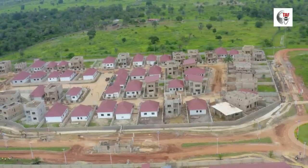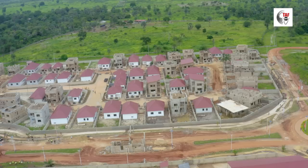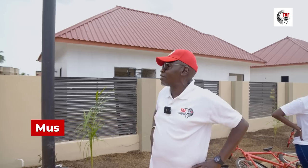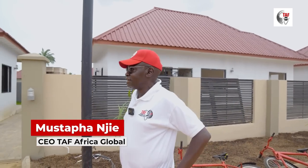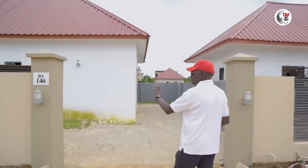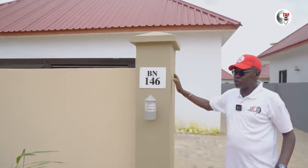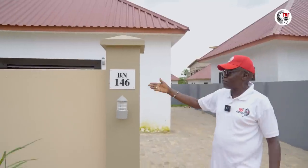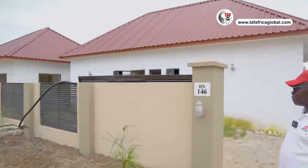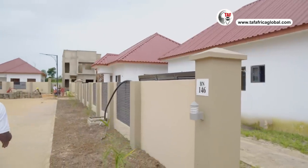So this is Benna Estate, 60 housing units all done. One can see these are the solar lights, all fitted already. Then the houses are here. For example, one like this, you can see all the numbers on the pillars at the entrance. This is BN146, BN meaning Benna 146, and so on, it goes on. So far, all the infrastructure has been put in place.